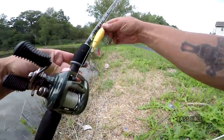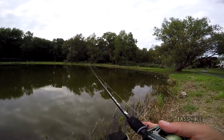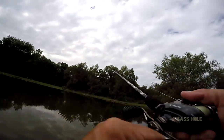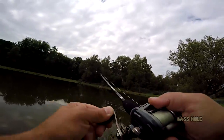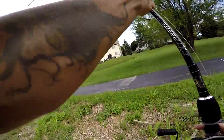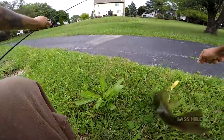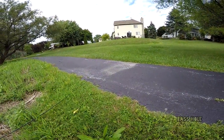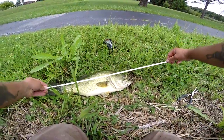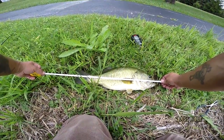Let's toss the Whopper Plopper out there a couple times and see what we can get. Oh yeah, it's a big one. Oh, keep it on, keep it on! Oh, yeah, buddy. Nice. I don't even have to unhook it. As you can see, that's about an 18-inch fish.